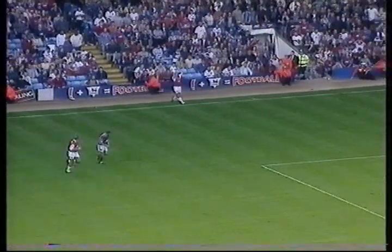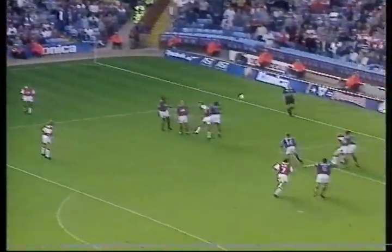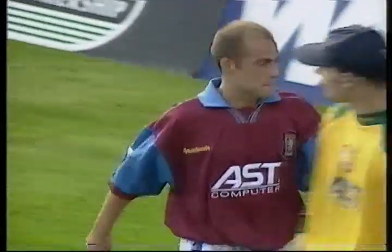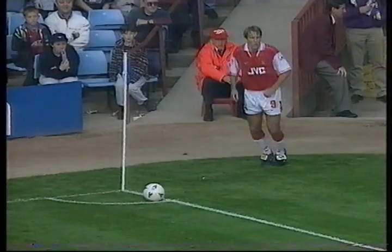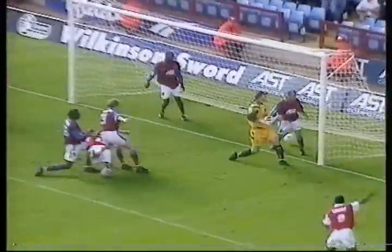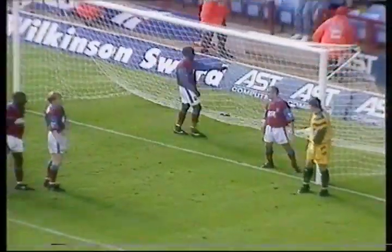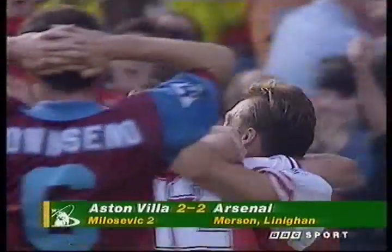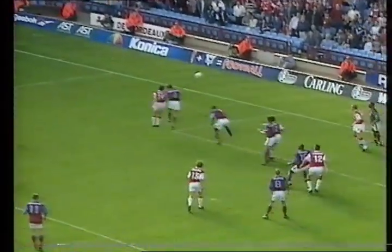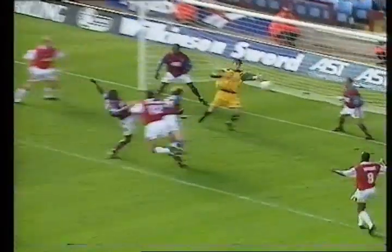Linighan's forward, so's Hartson. And it's aimed towards Linighan, and out by Alan Wright. Merson with the corner. Virtually everyone forward, on by Keown, Linighan, and in! And twice in 4 days, Arsenal have come from 2 goals down to salvage a point.